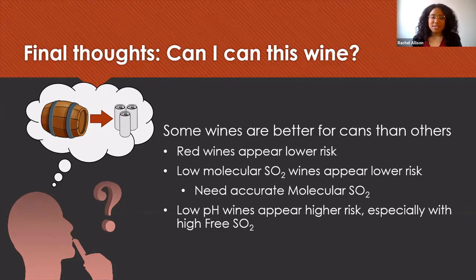Finally, cans seem to be risky for our low pH wines, our cool climate wines particularly coming to mind, especially if we also have situations where we need to use higher free SO2, particularly with challenging growing seasons. Beyond this, we might rethink how we approach SO2 addition, considering how slow the rate of oxygen ingress is in cans. The general recommendation of 30 parts per million, or 30 milligrams per liter, of free SO2 that we often think about at bottling has the expectation of using bottles and corks that have a faster oxygen ingress than cans. So that general recommendation wasn't designed for cans, and 30 milligrams per liter is honestly probably much more than you actually need for cans.